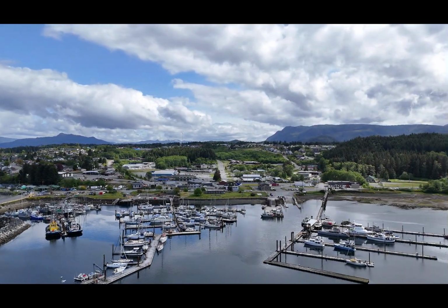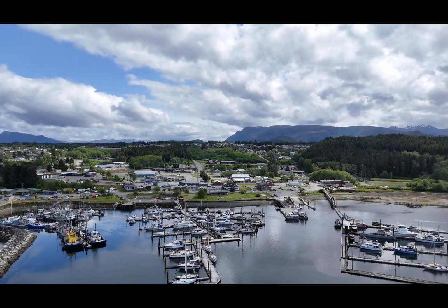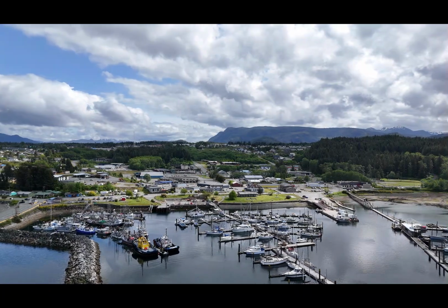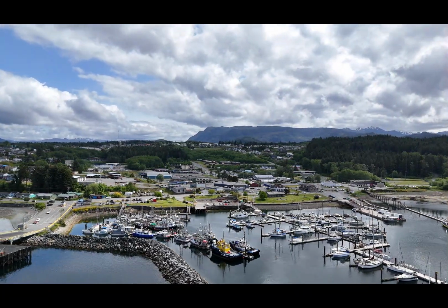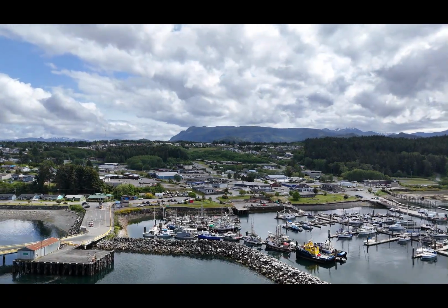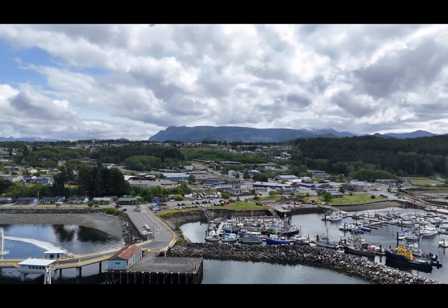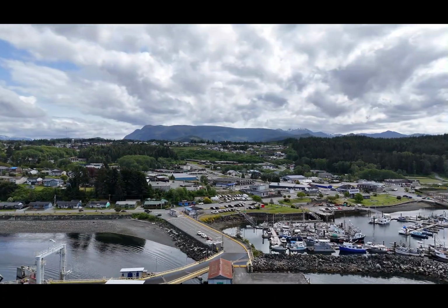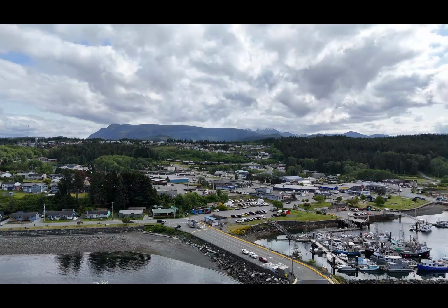There's an overhead view of the two marinas. The one on the right is Port McNeill North Island Marina, and the one on the left is a public dock. You can see that the docks are fairly empty, and that's because a lot of the boats that were passing through took their chance a couple of days ago to head around Cape Caution. There has been a lot of wind during the past week, 20 to 40 knots, and if you see a break, then you take it.